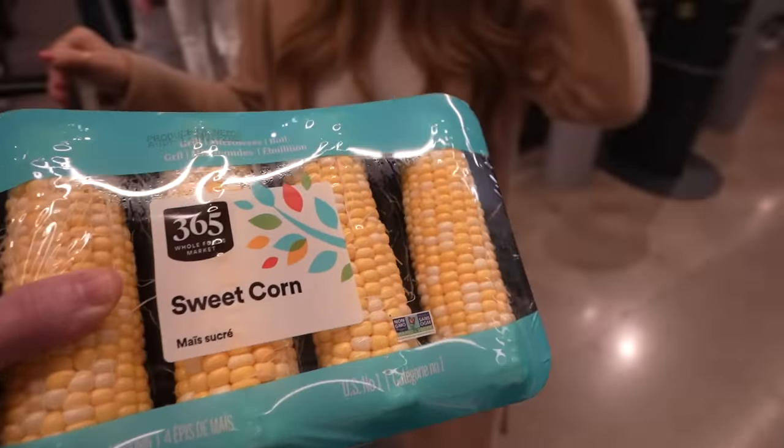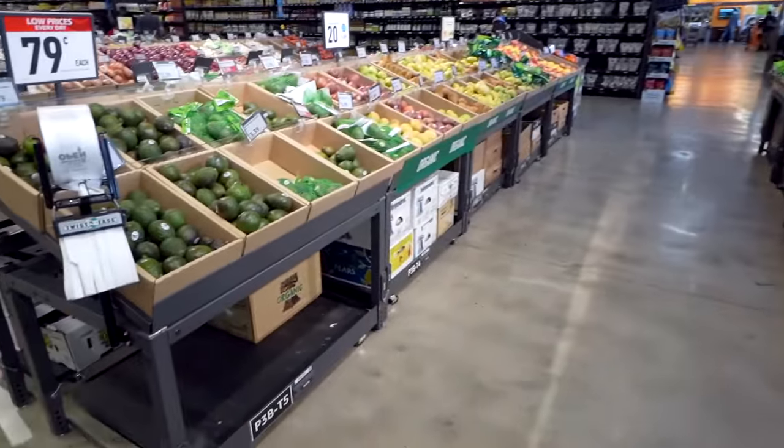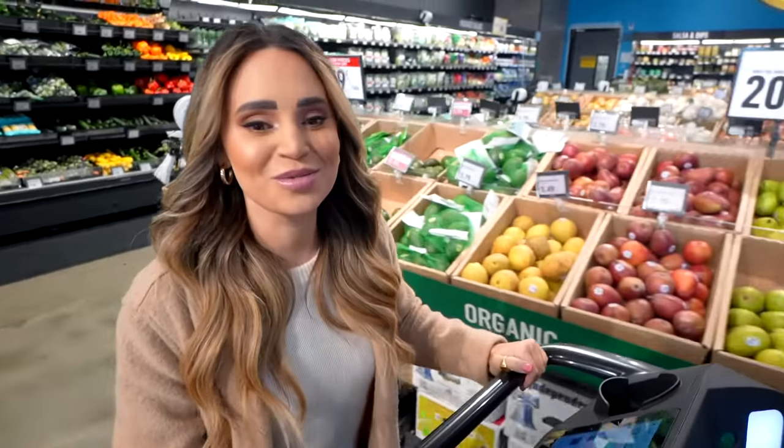Ooh, yellow corn. Perfect. I like corn. What else we got here? Anything over red here? Red apples? I'm gonna make you the weirdest smoothie you've ever had.